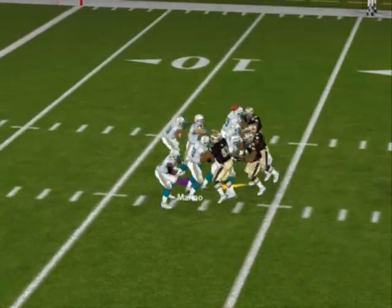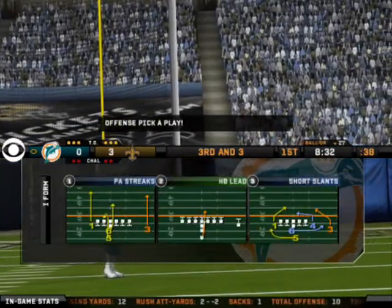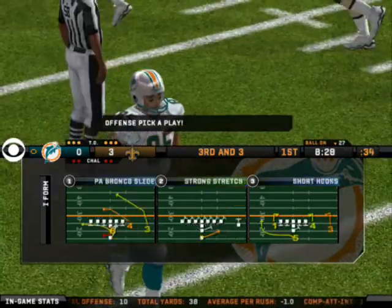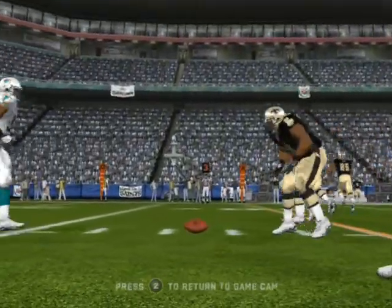Drops back. Throwing. He hits his receiver. Number 25 is there for the tackle at the 27. Number 85 didn't have much room to do anything with that one. Yeah, they had the coverage, and they made the sure play instead of trying something fancy, like going for the pick. It's 3rd down with 3 to go.